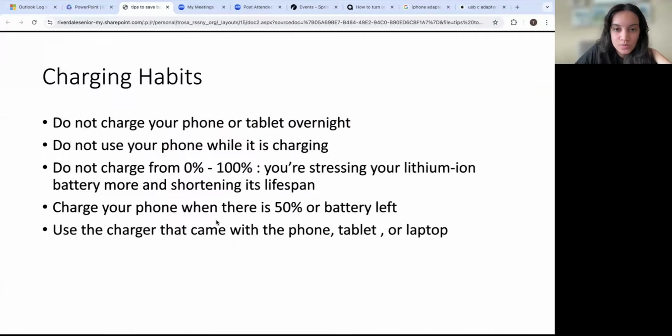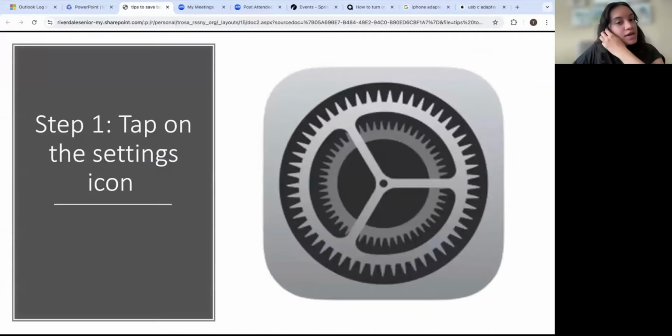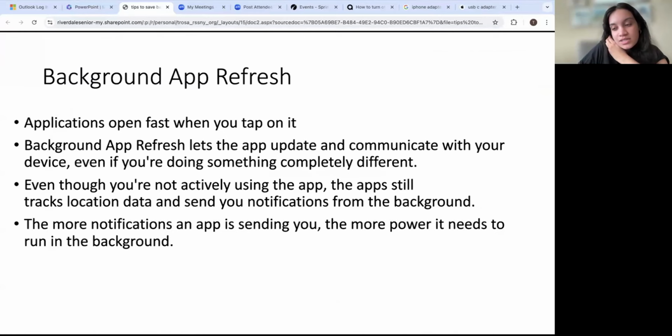Okay, so let's just go back to this last page and talk about this topic, and then we can look at our battery health together. This is the last term that I wanted to discuss with everyone here today, which is background app refresh. Can everyone see my screen where it says background app refresh? Yes, I see it. Yeah.